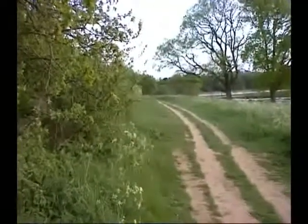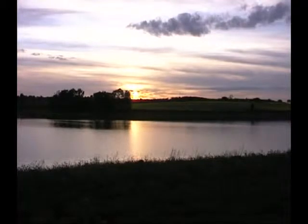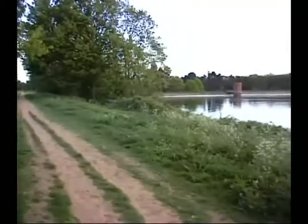Apart from the chatter of the rooks, this time of the evening is a very serene and mellow time, when one can reflect on the day gone by and look forward to all of our tomorrows.